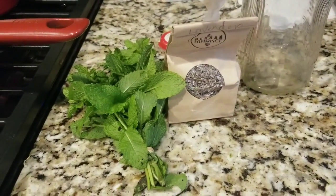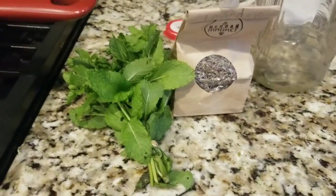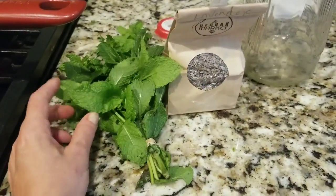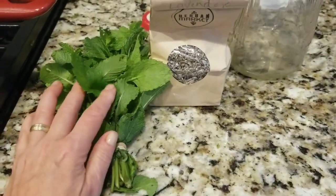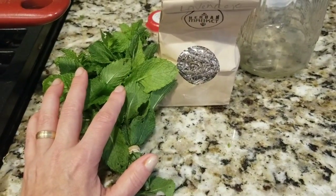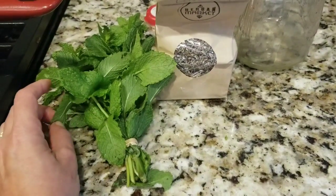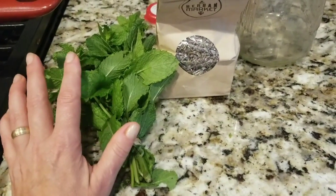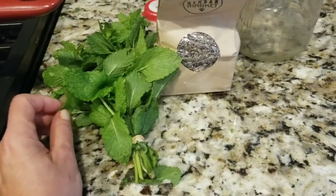So from this last CSA haul, I'm going to make some mint lavender tea. I don't use mint in a lot of stuff, but mint tea is so good. It's very good for your digestion. The peppermint leaf also can help with headaches. And it's good for your stomach too if you have an upset stomach. But it's especially the warm tea. But on a nice hot day, I love it cooled down and put on ice. And it's so, so, so refreshing and very light.